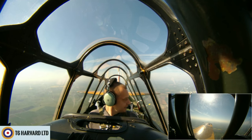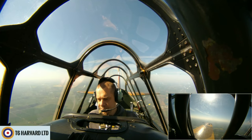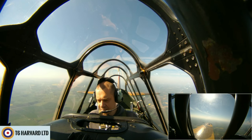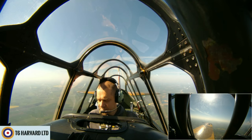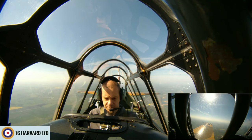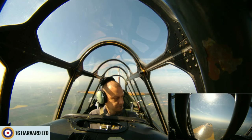So we reach 4,000 feet, I've just pulled the manifold back to 23 inches for cruise, and 1,800 RPM on the prop. That's well below max continuous, isn't it? Yeah, a long way below. So it's actually more of an economic cruise. I'm just going to trim it. It's slightly right wing heavy today, but apart from that, it's alright.